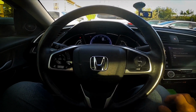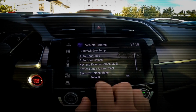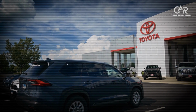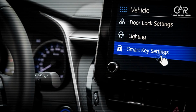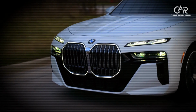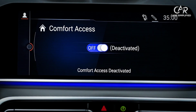For Honda vehicles, navigate to Settings, then Vehicle, then Door and Window Setup, then Keyless Access, and select Off. Toyota models follow a similar path through Settings, Vehicle, Smart Key Settings, Smart Key System, then Disabled. BMW vehicles use Car Settings, Doors and Access, Comfort Access, then Deactivate.